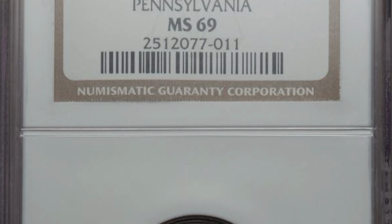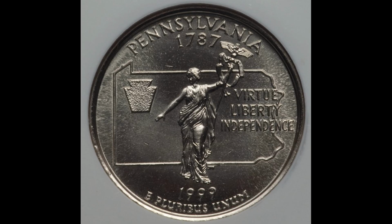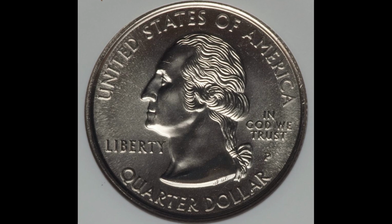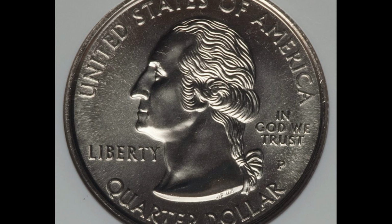There's no error on this quarter. No DDO or DDR, no incorrect planchet or off-center strike. This is just one of the best coins found in a very high grade, and that's what made this beautiful quarter sell for over $7,000 at auction.